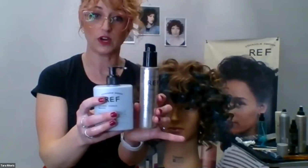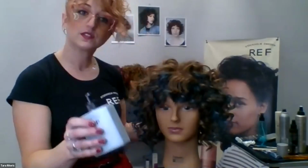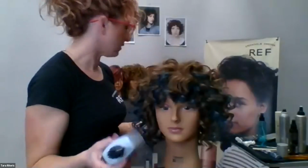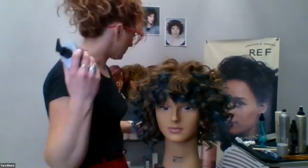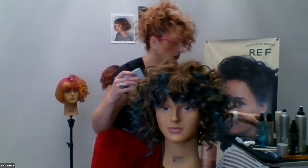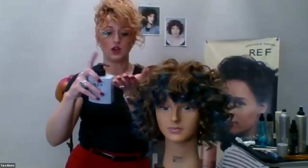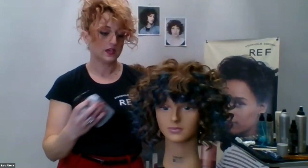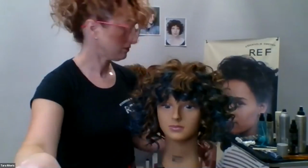More abundant moisture product, Curl Power 244 mixed with Hydrate Mask. Hydrate mask and the ultimate repair mask can be put in the hair and left in the hair. The color one you rinse out. So remember that if you have somebody who just wants a nice leave-in, but with some abundance of moisture, they can in fact grab a pump of this, put that in their curls, and let that be their air dry form. It's not going to give them any hold, but it's definitely going to give them some definition and the moisture that that hair is needing.